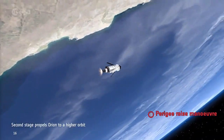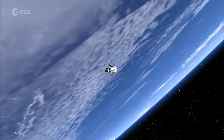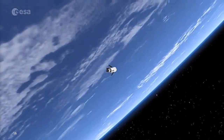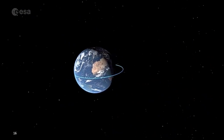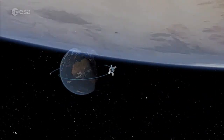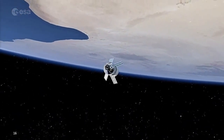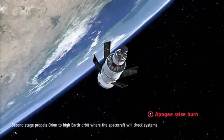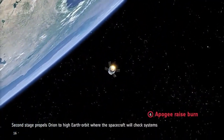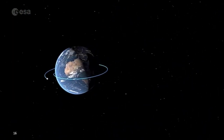Orion will stay in Earth orbit for 42 hours to fully demonstrate and certify the capabilities of the spacecraft's environmental control and life support system that will be flying for the first time with a crew of four astronauts. Half an orbit later, the second stage fires again, raising Orion's speed and boosting the apogee, or high point, of its orbit in the direction towards the moon.